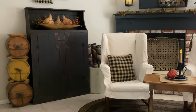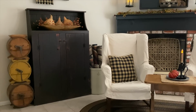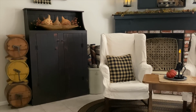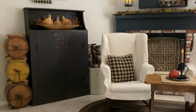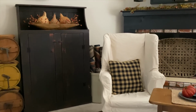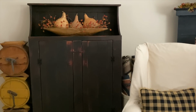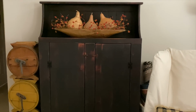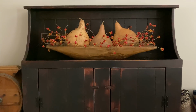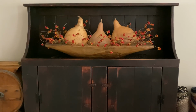Here alongside this jelly cupboard, I started collecting these antique butter churns. I love the size of them. I love stacking them. These are the only 3 that I have so far, but I'm just starting out this collection. I absolutely love the way that these look. And on the jelly cupboard here is another dough bowl, and then I just added some large gourds and bittersweet.